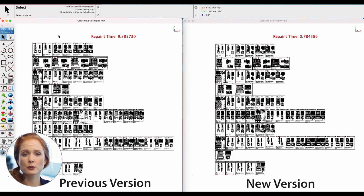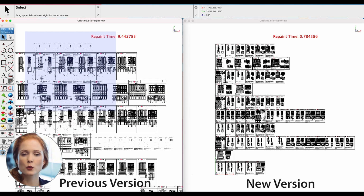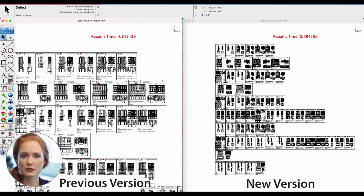File Redraw Performance. The latest update delivers significant performance enhancements, particularly when working with large 2D files. In this demonstration, we're showcasing a complex drawing containing over 148,000 entities, such as points, lines, circles, polygons, text, and groups. On the left, you'll see the previous version in action, while the right side displays the updated version.